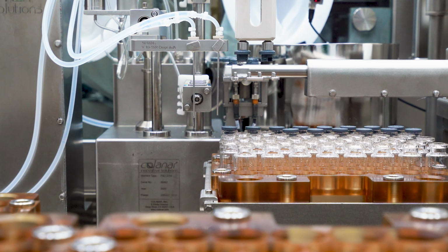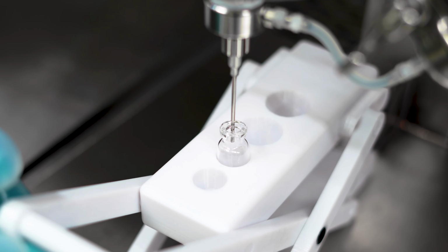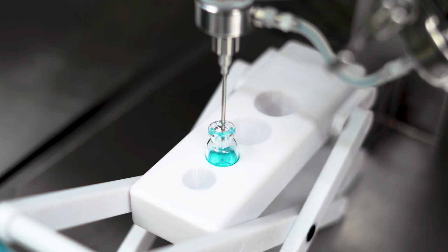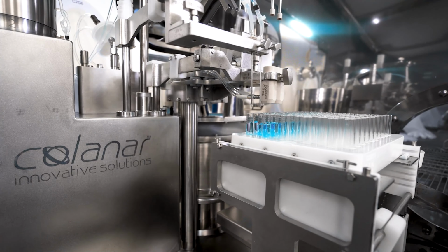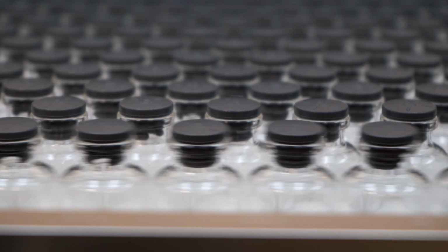The biggest reason we fill drug product in isolators is to isolate the drug product filling process from the operator as much as possible. And this is so that we can provide the highest assurance of sterility to the drug products that we fill for our patients and our customers.